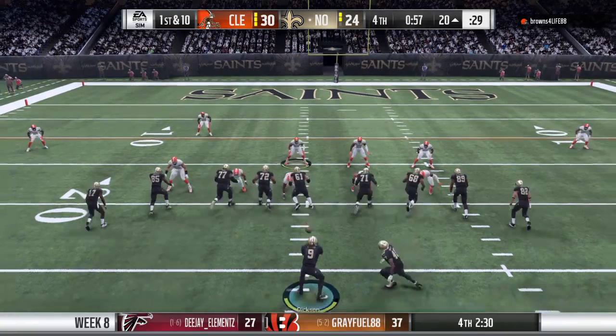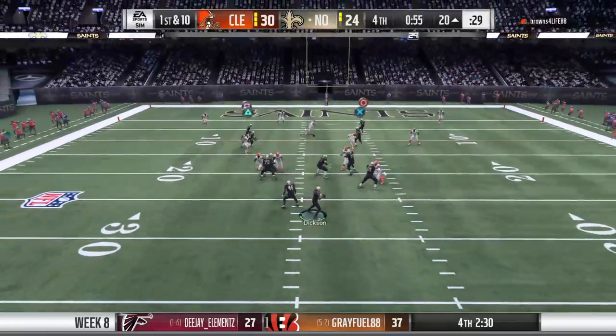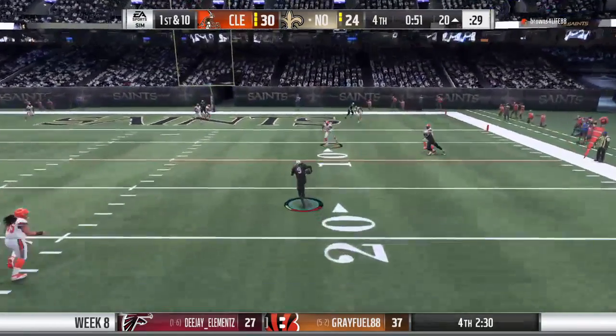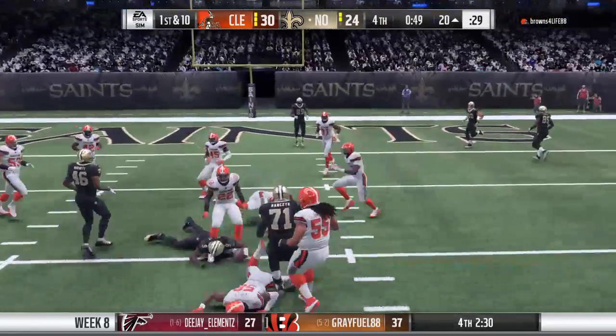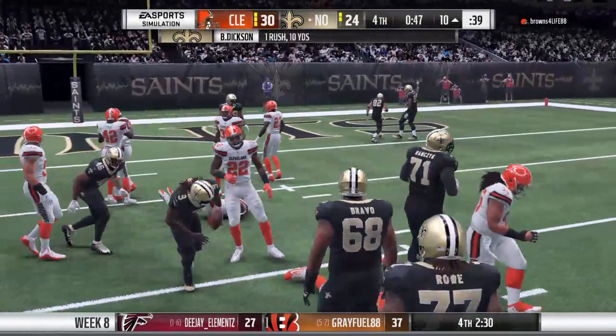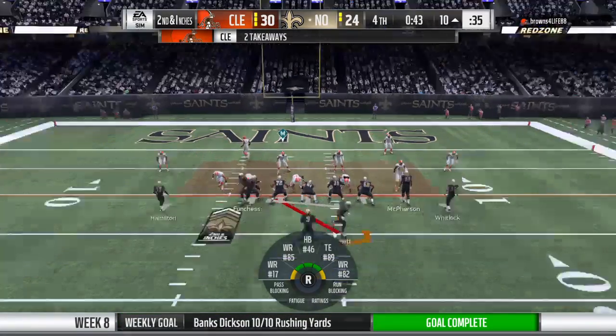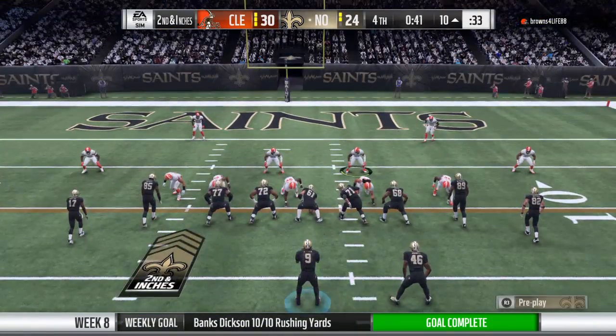Let's go. Back to throw. Escaping the pressure right. And he'll avoid the tackle there with a slide. He'll get 10 there all on his own, but it'll be 2nd down. The Saints in the hurry up here, clock continuing to roll.